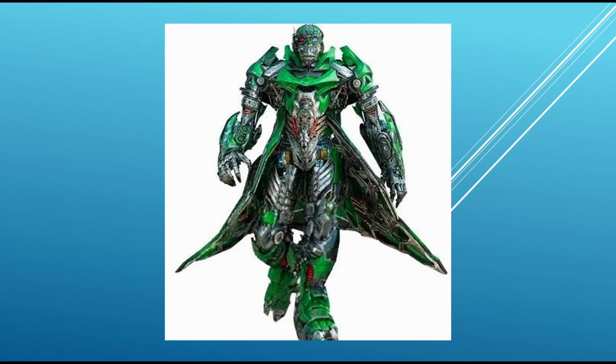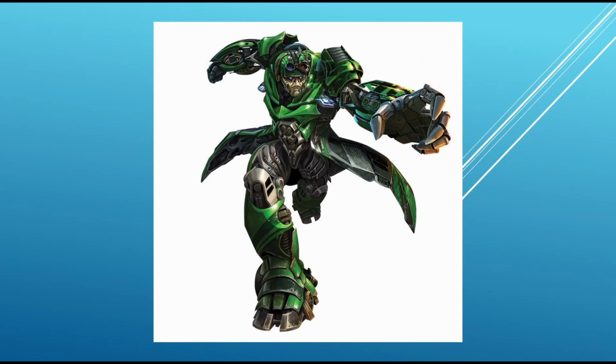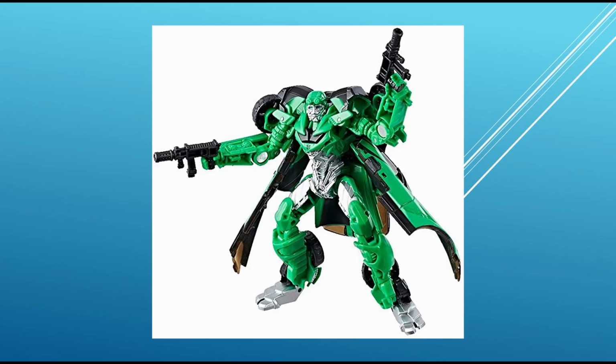And if that wasn't enough to convince you that his design was already great, then check out how his design incorporates part of his vehicle mode to look like a trench coat. It's a unique design that I think works very well. Not so much for the toys though, maybe one of these days.